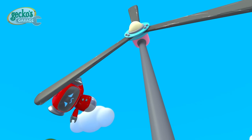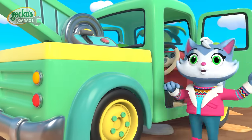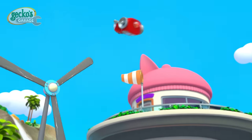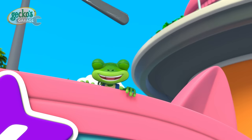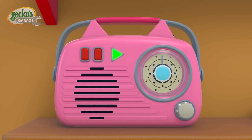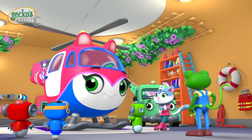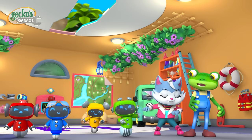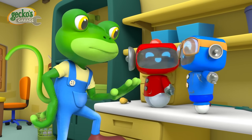Red! Weasel fly? Ha-ha! Hooray! There you go. We work together as a team to make electricity that is so clean. All done. With these improvements, you'll be unstoppable, Mechanicals.